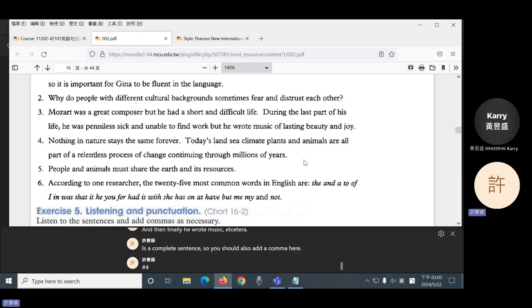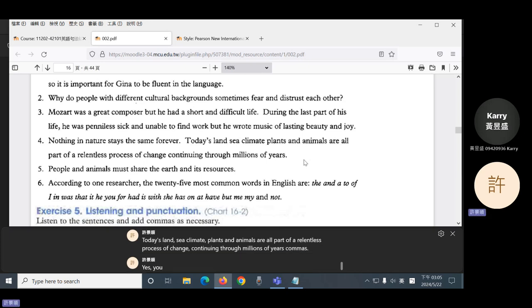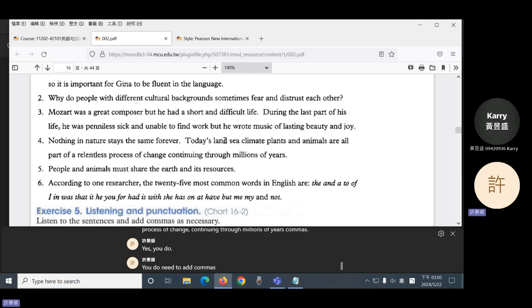Number four, nothing in nature stays the same forever. Today's land, sea, climate, plants, and animals are all part of a relentless process of change continuing through millions of years. Commas? Yes, you do. You do need to add commas. Land, comma, sea, comma, climate, comma, plants, comma, and animals. This is a list of five items. Those are the only commas that you need. Everything else in this sentence is correct.